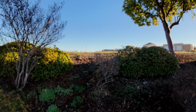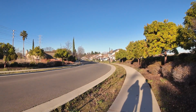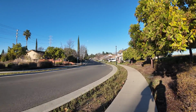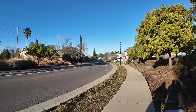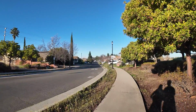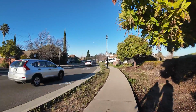So as we flip this around, the cool thing is this first section of Diamond Oaks is gonna be early 2000s, maybe late 90s. But you've got nice wide sidewalks, and this strip of road is gonna go all the way down to the other side where it's gonna connect into Washington Boulevard, which is a little bit more Central Roseville. But it's super nice.